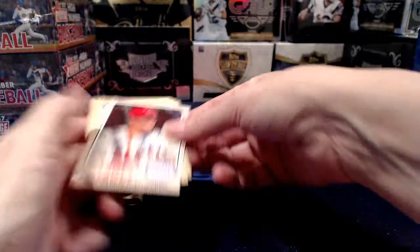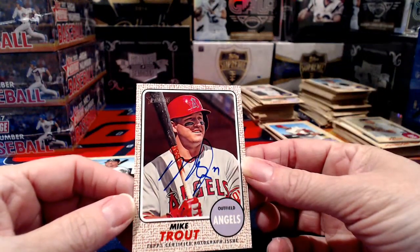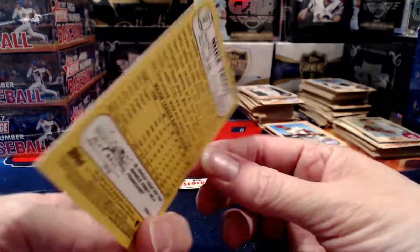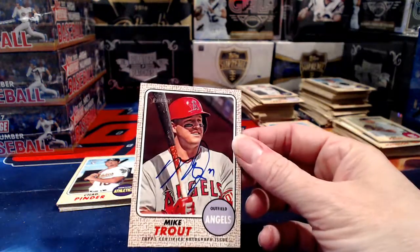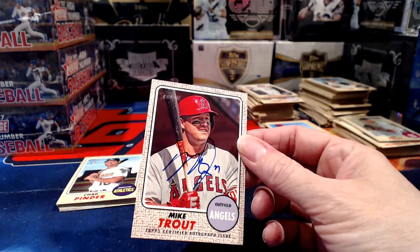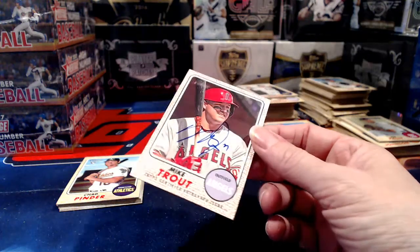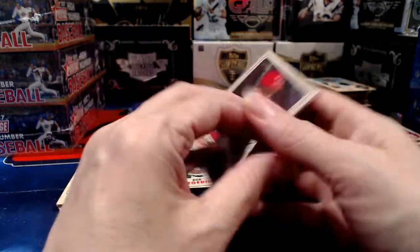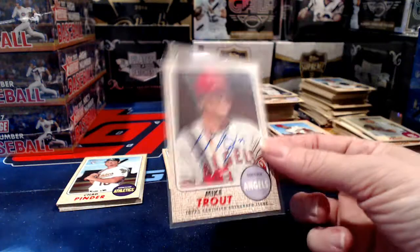Oh, boom. Look at that hit, guys. Yeah. And that's why we buy into Heritage high number, right? And I mean, the Angels probably sub $10 tonight. Hardly anything sold for very high tonight, and you just pulled the Mike Trout out of it. Oh, nice. Yes, indeed. And that's why you don't want to walk away from some of the lower priced products.